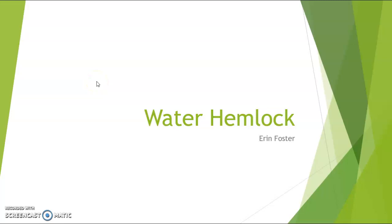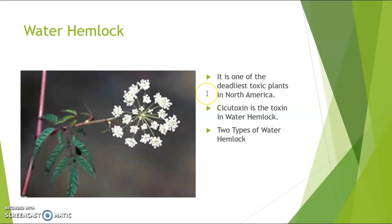Okay, so water hemlock, which is commonly found in North America. As you can see here, it is one of the deadliest toxic plants in North America because of the toxin in water hemlock. It is a violent convulsant which attacks the central nervous system, and just a small amount of water hemlock can cause poisoning in humans or livestock.